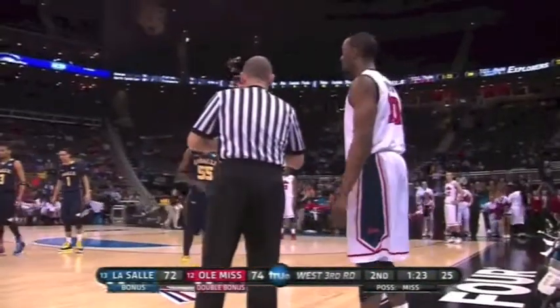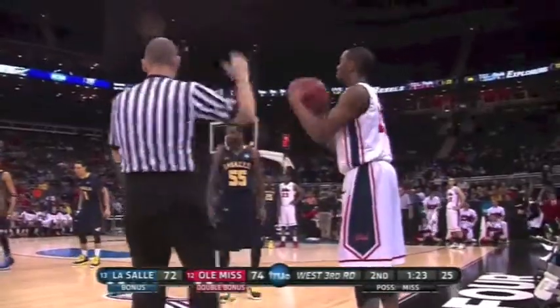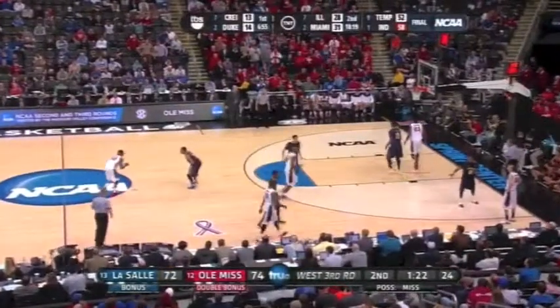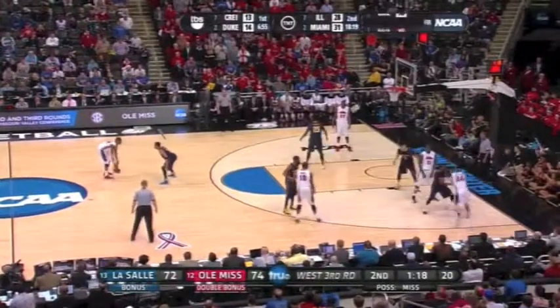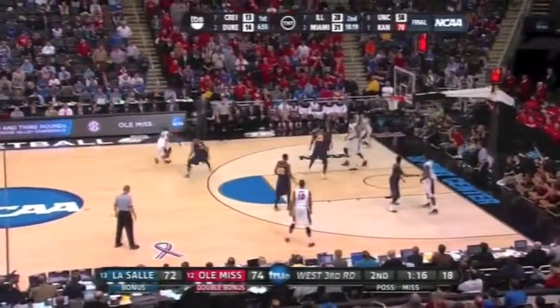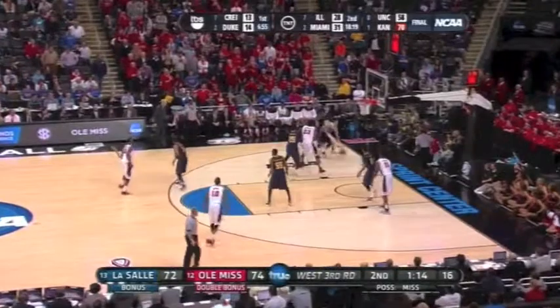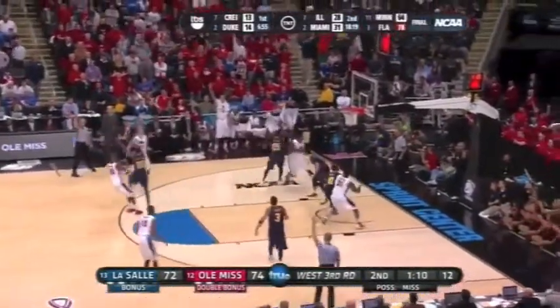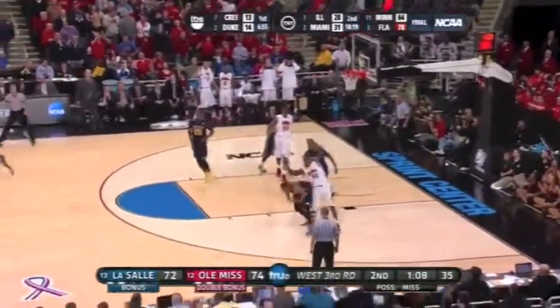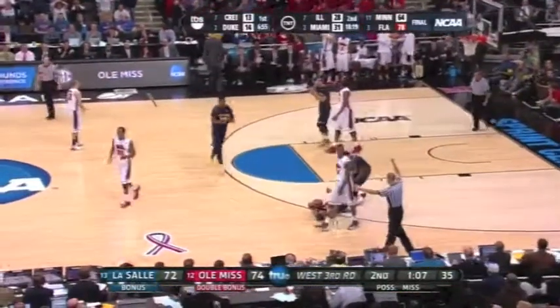Henderson, the high man for the Rebels, 21 points, 8 for 20 from the field, including 4 from downtown. Galloway leads LaSalle with 24. The ball in the hands of Henderson, puts the move on, pops it out. Nice play. Summers cannot hit. And a foul is called.